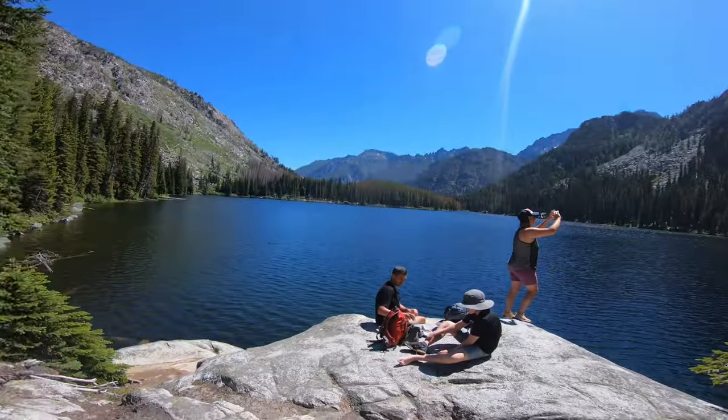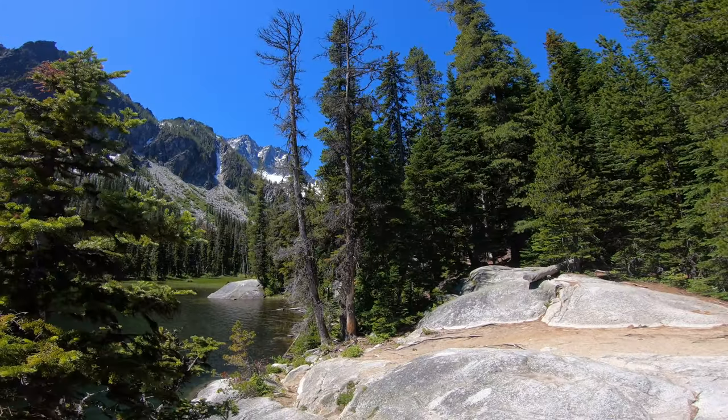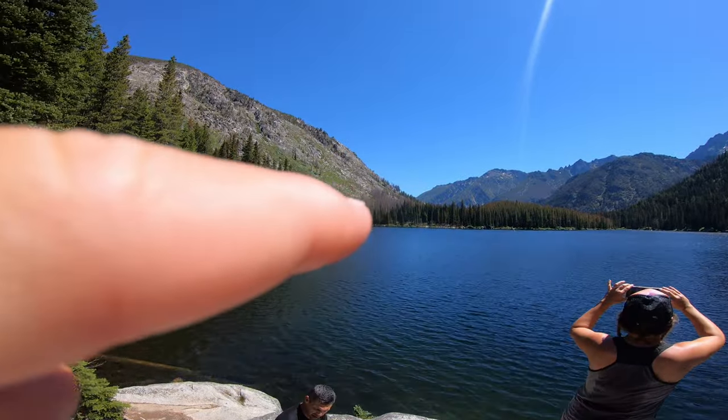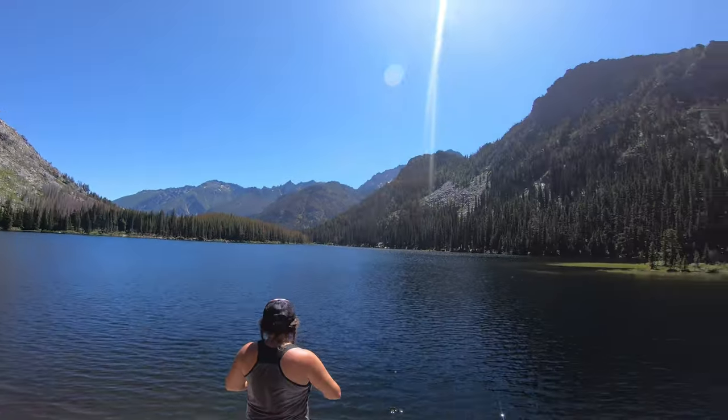All right, guys, made it to the lake. Made it to Stuart Lake. It's pretty nice. They got some mountains up behind here. Most of the pretty mountains are behind these trees right here because we're on the opposite side of the lake. You come in from over in that area over there.